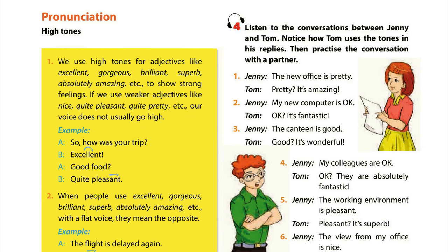1. The new office is pretty. Pretty? It's amazing. 2. My new computer is okay. Okay. It's fantastic. 3. The canteen is good. Good. It's wonderful. 4. My colleagues are okay. Okay. They are absolutely fantastic. 5. The working environment is pleasant. Pleasant? It's superb. 6. The view from my office is nice. Nice? It's gorgeous.